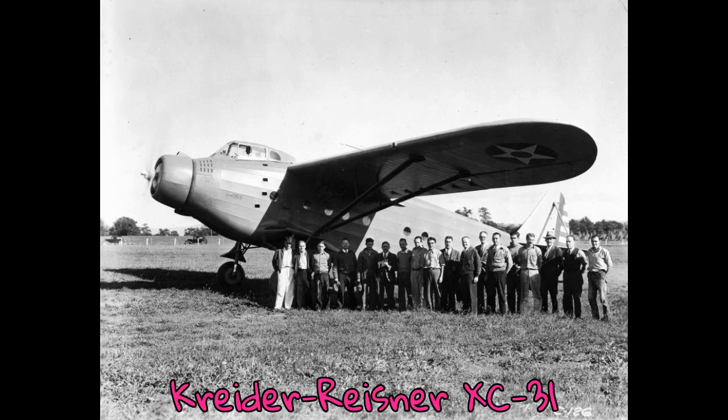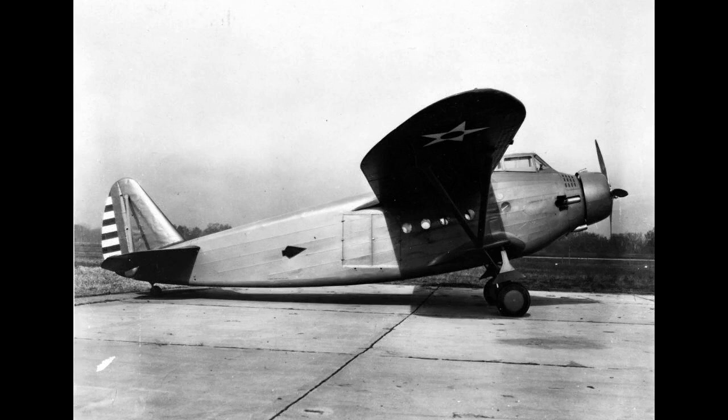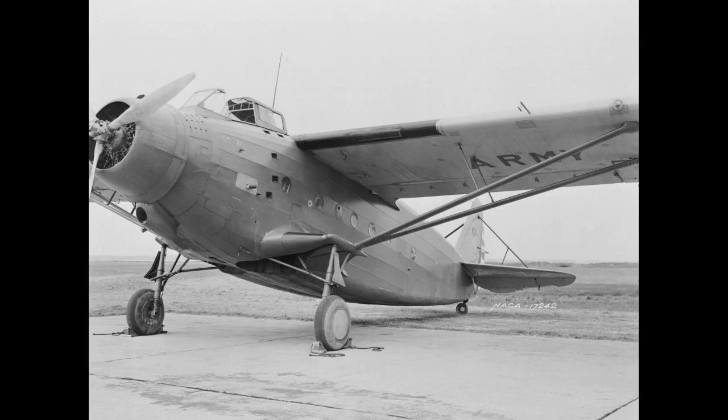The Kreider-Reisner XC-31 or Fairchild XC-31 was an American single-engined monoplane transport aircraft of the 1930s designed and built by Kreider-Reisner. It was one of the last fabric-covered aircraft tested by the U.S. Army Air Corps. Designed as an alternative to the emerging twin-engine transports of the time such as the Douglas DC-2, it was evaluated by the Air Corps at Wright Field, Ohio, under the test designation XC-941. But rejected in favor of all-metal twin-engine designs.